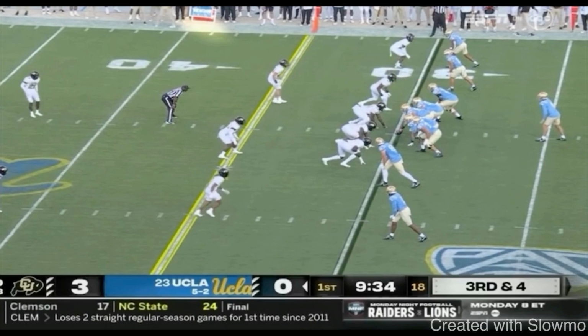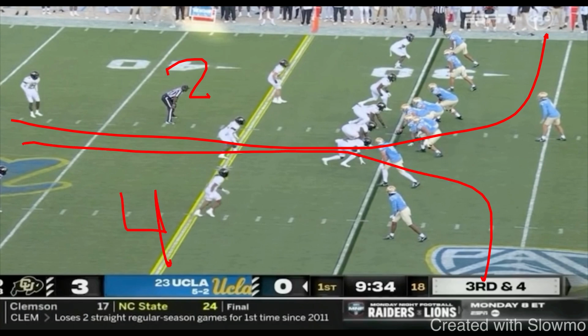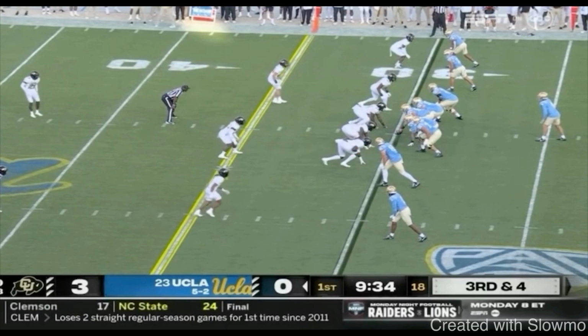So now, since we got a DB who's outside shade way off, since we got a safety who's lined up a little bit closer than this safety, you see how deep this safety is and you see how much closer this safety is, and we know we have a corner who's outside shade over here. This would be something called cover 6. Cover 6 is when one side of the field does cover 2, other side of the field does cover 4. 4 plus 2 is 6, right? So that's why they call it that. How do we determine that? How can we tell the difference?